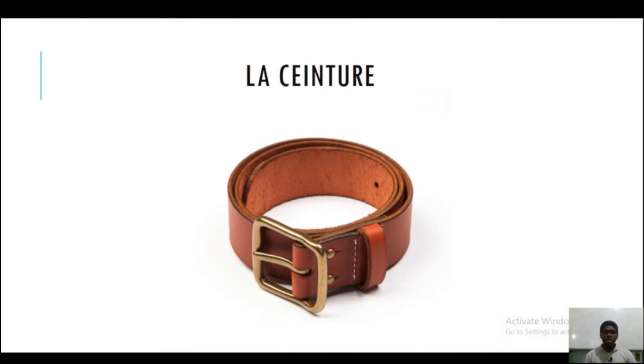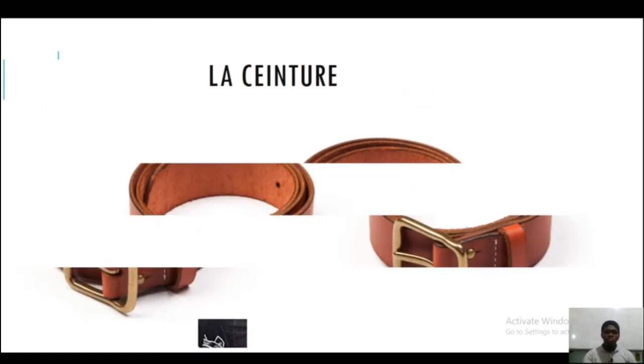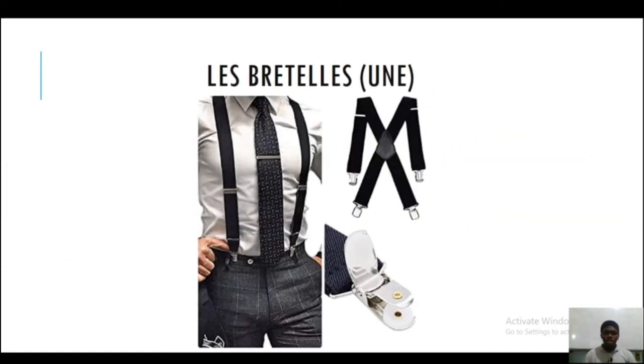A belt. La ceinture. La ceinture. Suspenders. Les bretelles. Les bretelles.